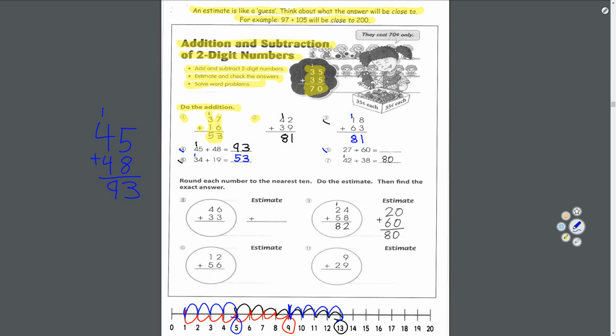Number 5, 27 plus 0. 7 plus 0. 0 means nothing. So 7 plus nothing. Still a 7 in the ones place. Tens place, 2 plus 6. 2 plus 1, 2, 3, 4, 5, 6. Our answer is 87. And number 7 I did for you.